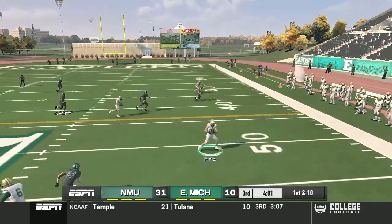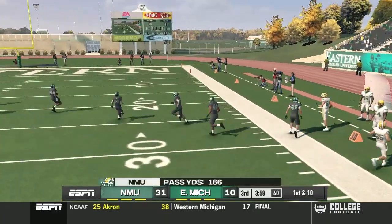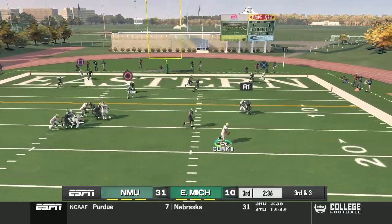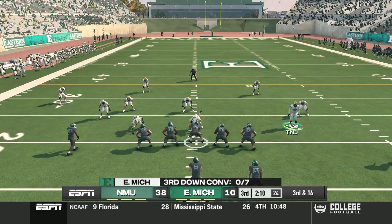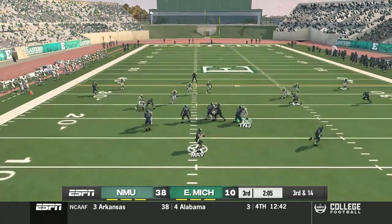Here's Klink looking to throw. He finds Jace Fye. Nice little moves. The agility from Jace Fye on that play. He's going to later on set up this 3rd and 3. Klink throwing, end zone. Hornsby gets his feet down. 11-yard touchdown play. What a toe drag swag from Christoph Hornsby, and now it's a 38-10 lead.